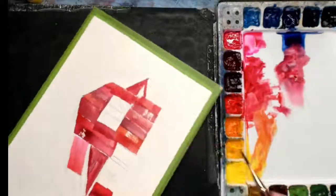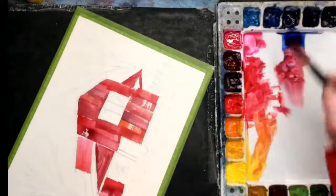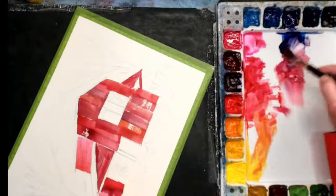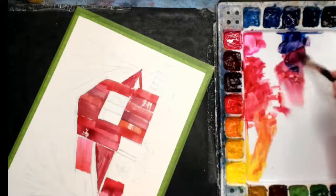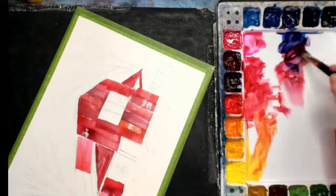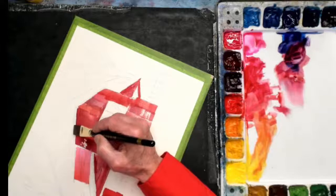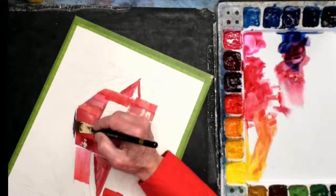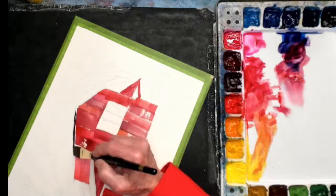Okay. I'm going to let that dry just a little bit. Now, I'm going to go ahead and put the rooftop in. The rooftop is going to be a dark color. So I'm going to take the darkest color I have, which is the blue, ultramarine blue, mixed in a little bit of Alizarin Crimson. This Alizarin Crimson with the blue will make this almost black. It's going to be a very dark color. So this is the rooftop. I'm going to put the rooftop in.